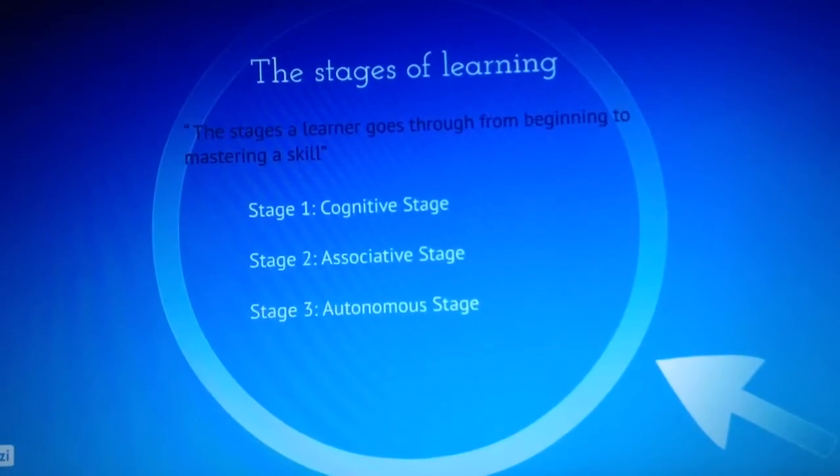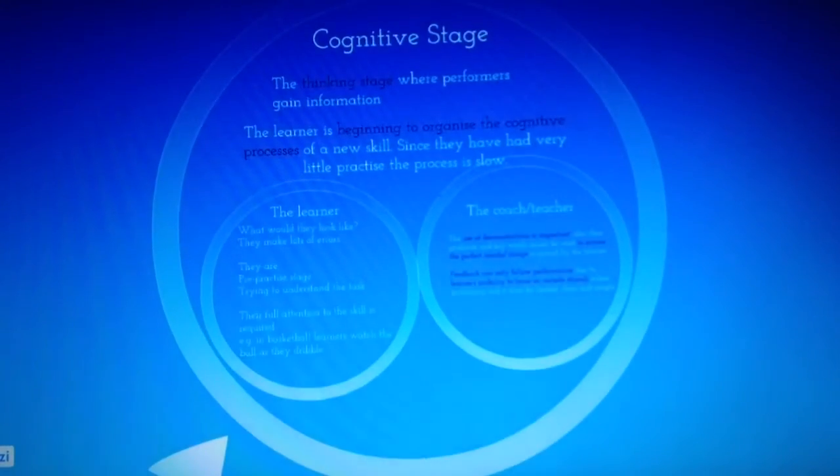So it's quite clear that as individuals we don't go from an inability to a perfect performance instantly. It's a gradual three-stage process, and we call this the stages of learning. Now these are the stages a learner goes through from beginning to mastering a skill, and as you can see there are 3 stages, each one obviously becoming progressively harder in terms of the level of ability we have to perform a certain skill. So we'll go through each one of these one at a time, starting with cognitive.